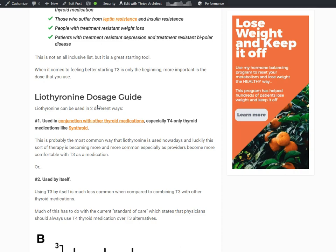The first is it can be used in conjunction with other thyroid medications. I've included other thyroid medications here because that would be medications like levothyroxine or Synthroid, those T4-only medications. Now, say you're taking 100 micrograms of levothyroxine. You can simply add a small dose of T3 to that existing dose, and you don't need to worry about the TSH necessarily because you can just drop the dose of T4 and add a little T3.